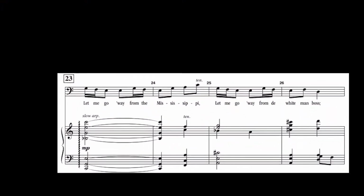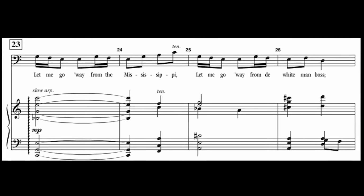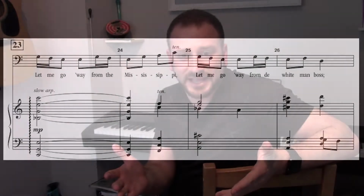But in the second verse, the very same melody is harmonized with juicier secondary dominant chords typical of 18th and 19th century European influence. They're borrowed from other tangentially related keys. You can see on the page with the accidentals, the flats and the sharps, that it gets a little bit more complicated. And when you look at the lyrics, it makes sense.